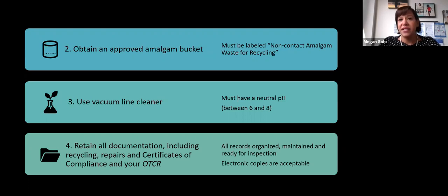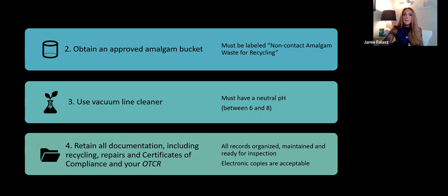Gaining that fast access to your records will go a long way to prevent hefty fines and potential closures simply by staying organized. And it reduces the amount of time that an inspector needs to spend in the practice just peeking around. So your records need to be complete, and they should include manuals, installation records, waste management and recycling documentation, inspection records, certificates of compliance, and repair records. And keep in mind that you only have a 10-day window to complete repairs if they're needed.